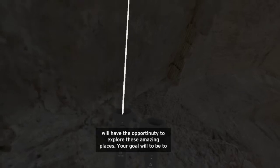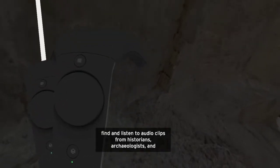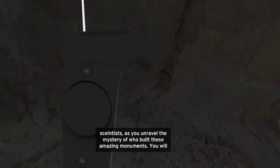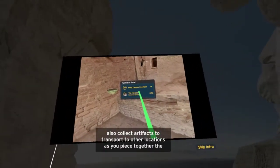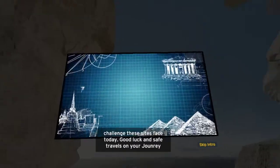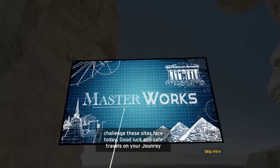Your goal will be to find and listen to audio clips from historians, archaeologists, and scientists as you unravel the mystery of who built these amazing monuments. You will also collect artifacts to transport to other locations as you piece together the challenge these sites face today. Good luck and safe travels on your journey through history at the Masterworks Museum.